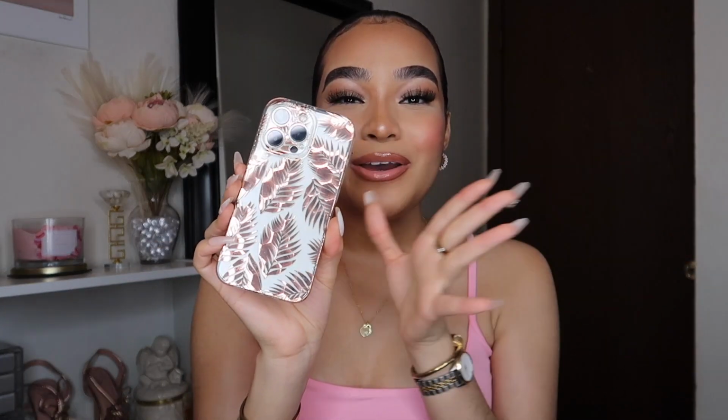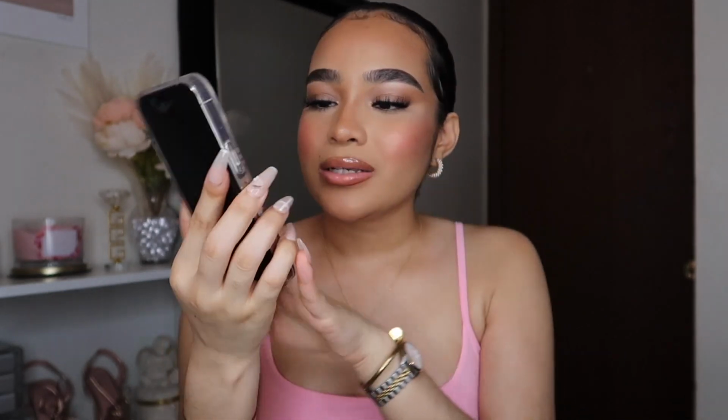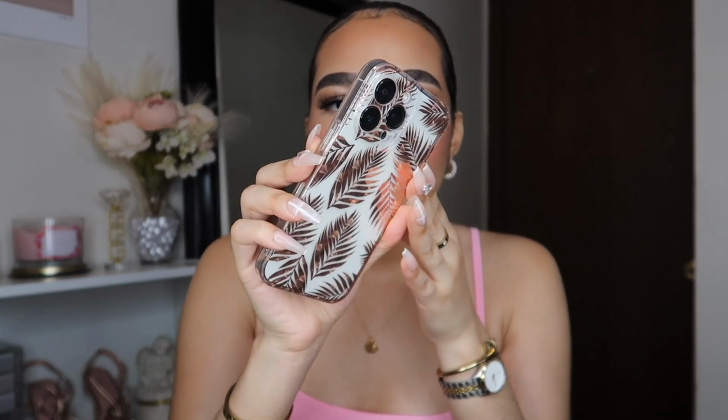This is how the case looks on my phone. It's so cute, and it's literally perfect for the summertime. It's giving me beach vibes, travel, tropical. I love this, and honestly I would probably wear this during the fall time too because I really love how the leaves look, and the quality of this case too is pretty sturdy. It's pretty hard and not really flexible.